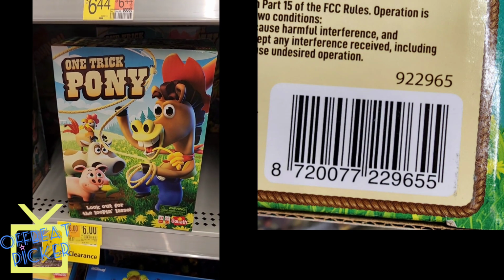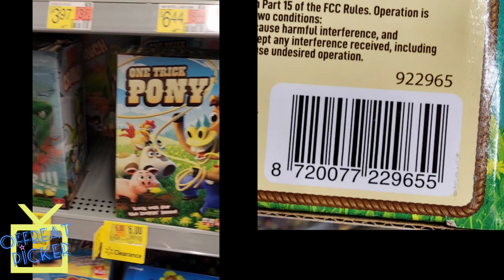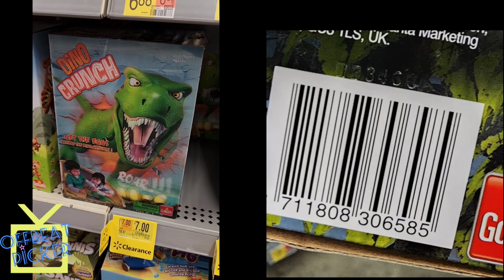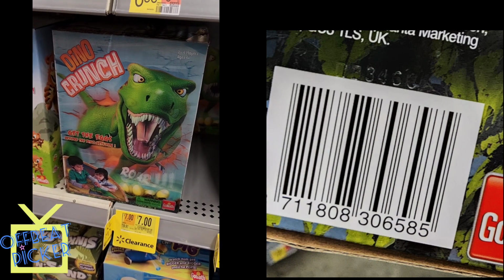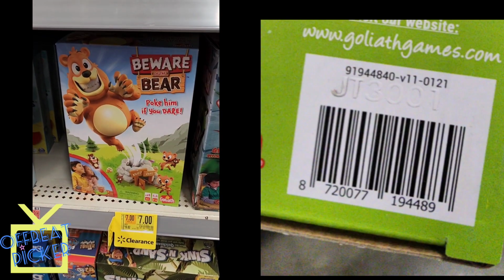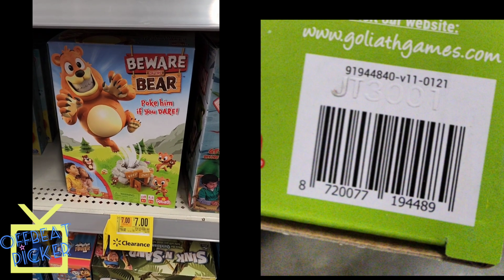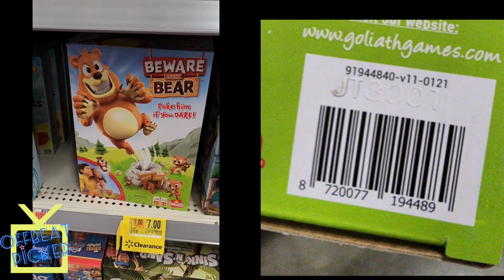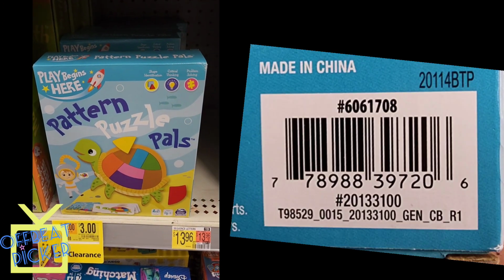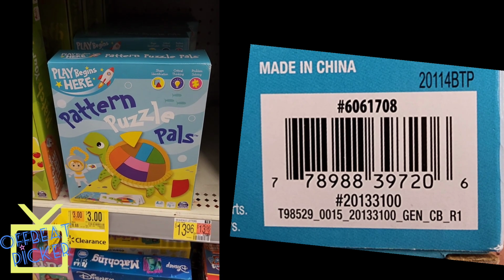A lot of the little kid games they got on clearance. These aren't my favorite things to buy and look at, but that Goliath brand, I have sold some games on Amazon, that brand, for good money before. I probably should have scanned these with my Amazon app, but I was too busy trying to record things and make a video. Maybe I'll use the UPCs on the video so I can look it up. Use my own video to help me. That's probably a good idea. That would make sense, right?